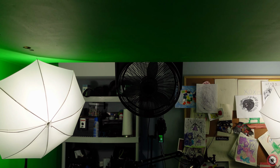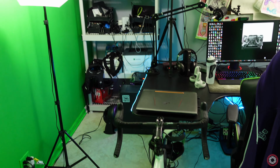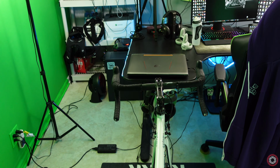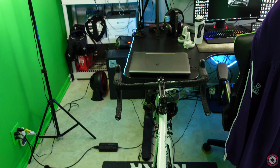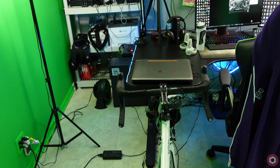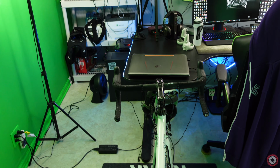You can see I even painted the ceiling green just to fully green screen out everything. I got a laptop in front of me, which is where I bring up the stream. I'm just using an NDI source through OBS, and I just pop that up on the laptop so I can read chat and also see what the video looks like while I'm streaming.